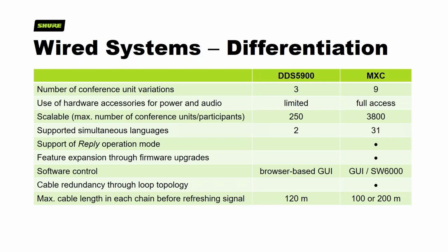In MXC, that's 9. The use of hardware accessories for power and audio, we have just seen that full assortment, which belongs all to MXC. Some of those are also usable for DDS-5900, but not all. In terms of scalability, 250 units is the max to be supported by the central unit if it runs in 5900 mode. And if it runs in the MXC or 6000 mode with feature license 6000, then you can actually support up to 3800 units.